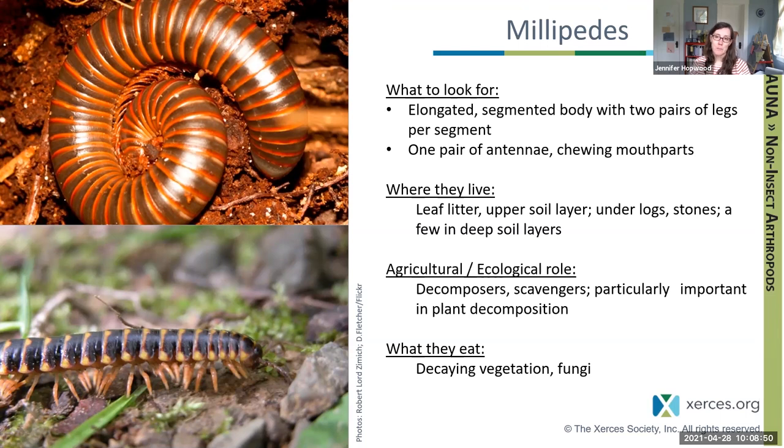This is another group that can be long-lived and significantly so. They can live up to 11 years. So they do reproduce a little bit more slowly. And the females also provide some form of care for their young. For example, they might guard the nest or help bring food for their young.